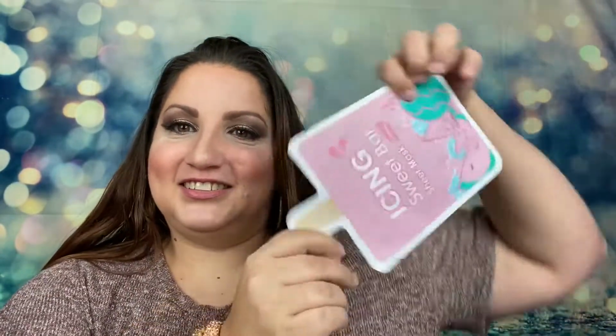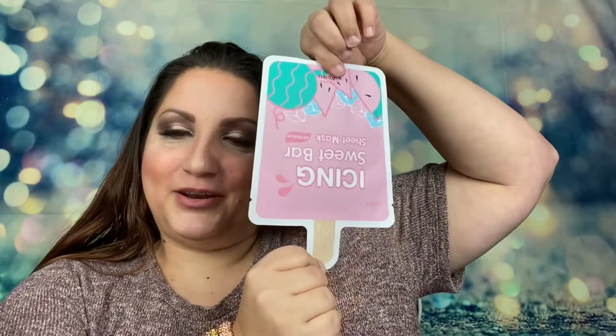Then I got a sheet mask. This is what it looks like. So basically like an ice cream. How cute. It says icing sweet bar sheet mask watermelon. Yummy. So yeah, the scent is watermelon. So it's going in my sheet mask collection. And it looks like the company is A'Pieu. But that's cute. It's cute.